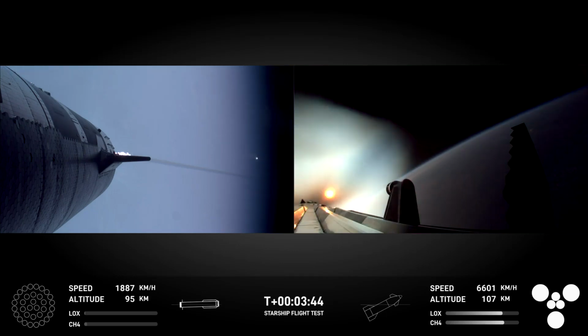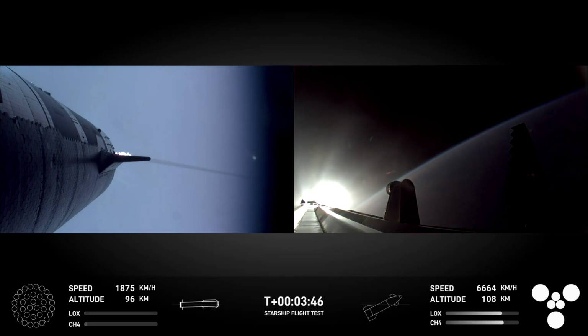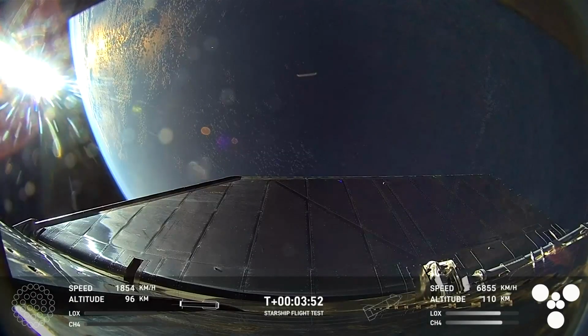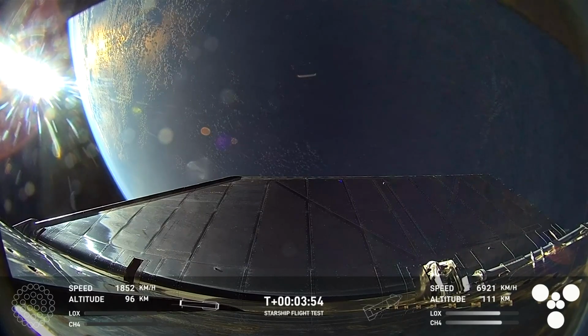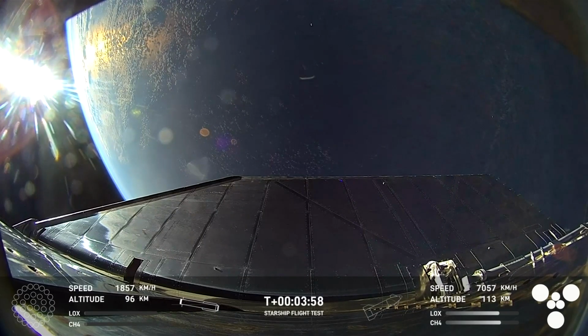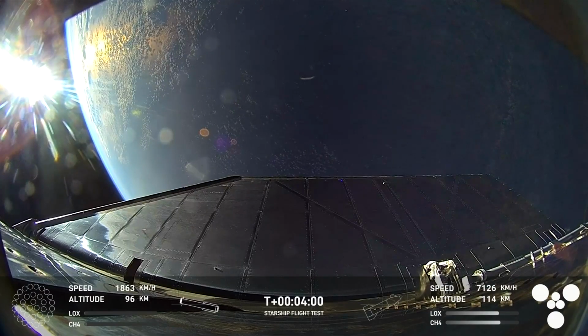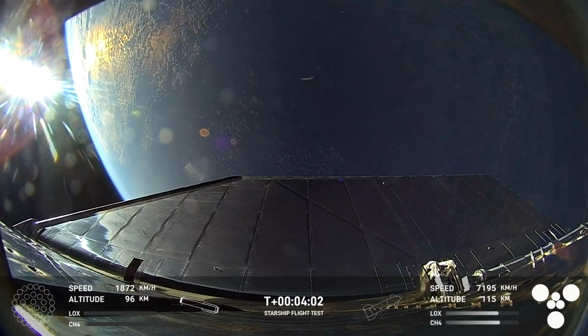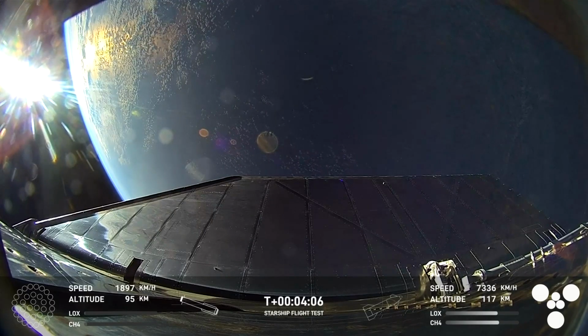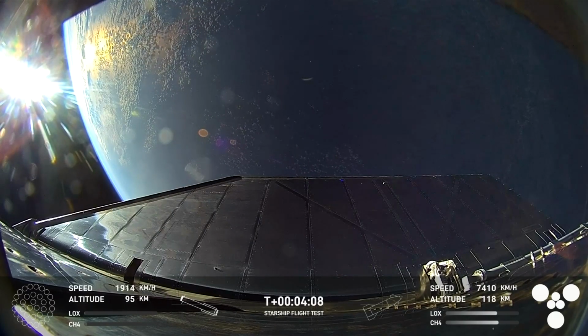Booster boost back burn shutdown. Flight director's go for booster return. And we did hear that the tower is go for catch. So that was one of the big criteria we were looking for. We'll wait to hear that the go for catch has been sent.